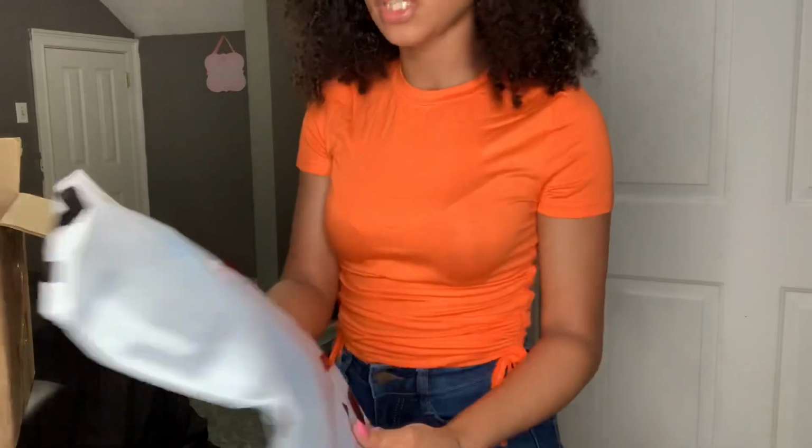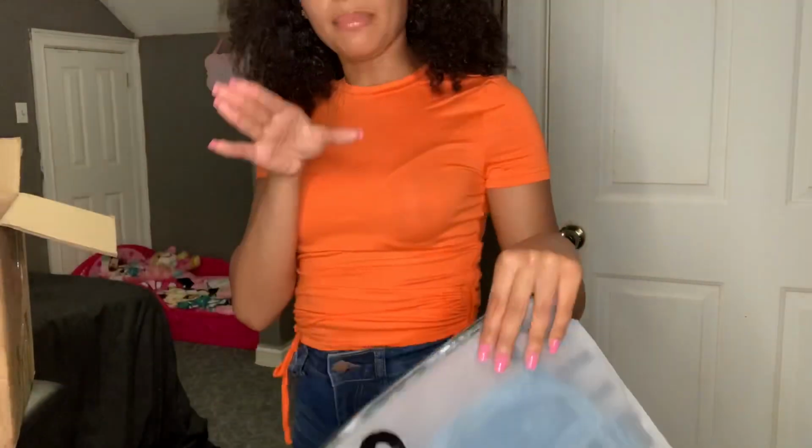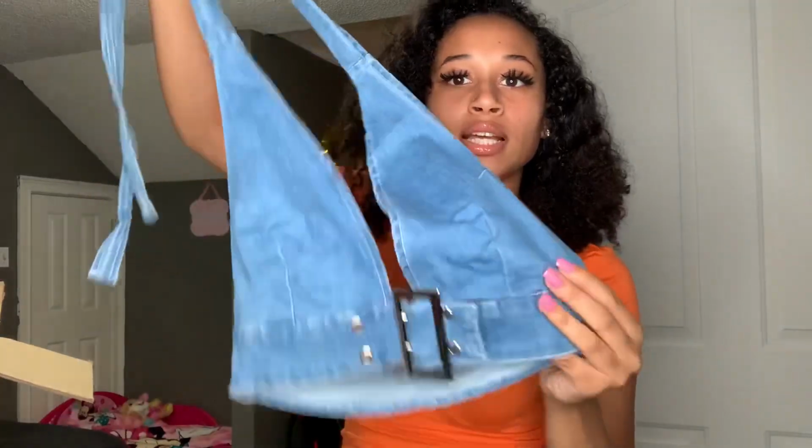And so, this next thing I got. Okay, I'm glad this one's extra small, because I feel like if it was small, it wouldn't have fit me. Well, could the extra small fit me? Because I know I ain't got none. This is for just your boobs. So it's just like this.